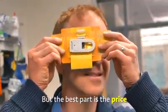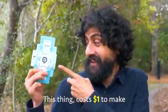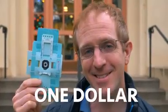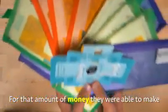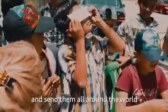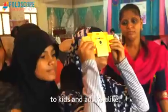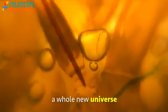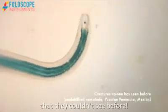But the best part is the price. This thing costs $1 to make. $1. For that amount of money, they were able to make 500,000 microscopes and send them all around the world to kids and adults alike, who were now able to see a whole new universe that they couldn't see before.